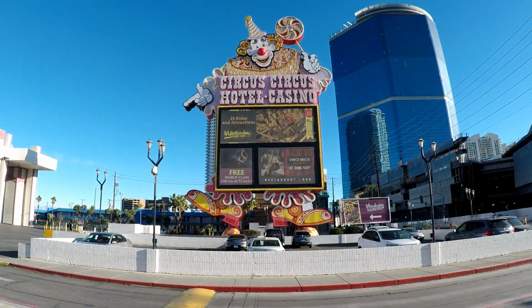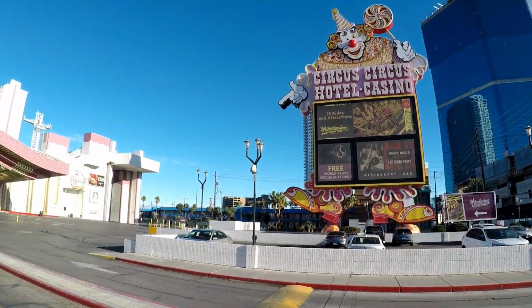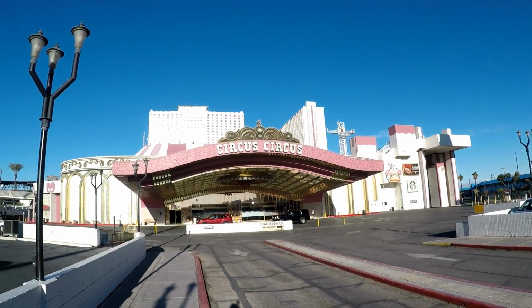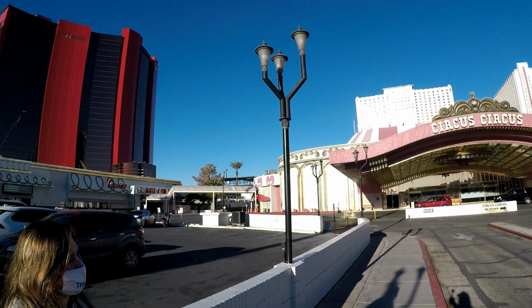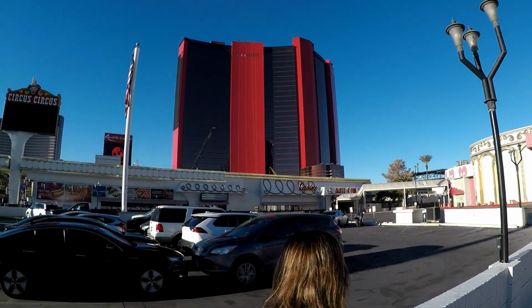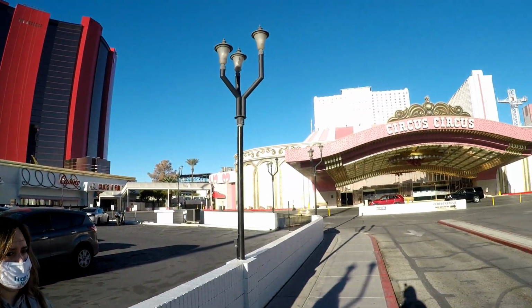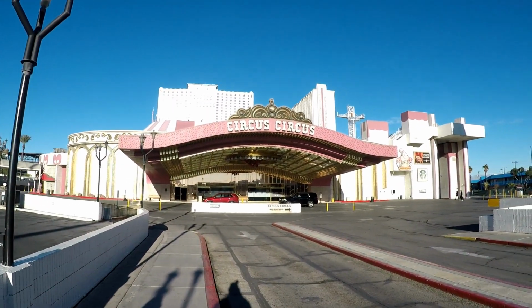Another thing we want to point out outside of the hotel itself is the location of the building. This is located on the southern tip of the Las Vegas Strip. So when you want to go to other casinos, it's not just a hop, skip, and a jump next door like a lot of the other ones. This was down a good ways from any of the other casinos.